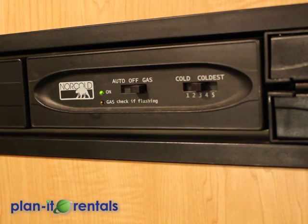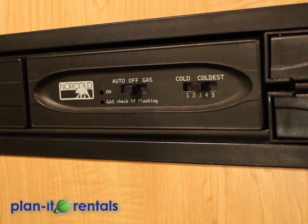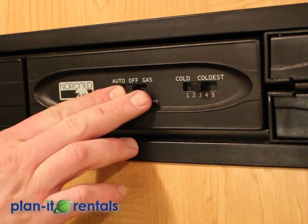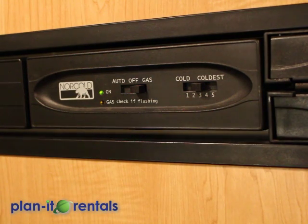If that yellow light ever starts flashing, that indicates that the fridge was unable to light, or you've run out of propane power, or that the propane has an air bubble or something in the line. To clear that, you would just turn it off, wait 10 or 15 seconds, and turn it back on. And then located to the right is the temperature setting. We recommend setting 3 or 4 for the fridge.